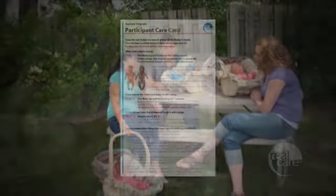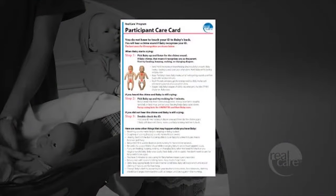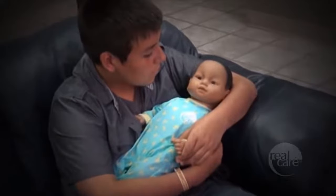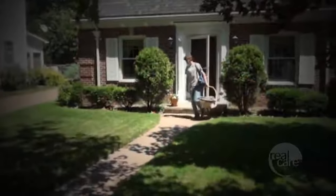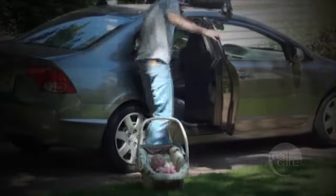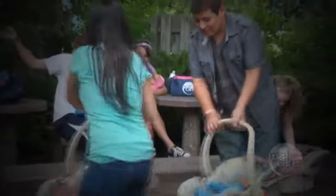You will also receive a participant care card that explains all the steps you need to follow to care for baby. Baby's needs are very much like those of a real infant. The schedules programmed into baby are based on diaries that real parents kept about their infants. Each baby has slightly different care schedules, so don't expect your baby to need the same amount of care at the same time as other babies.